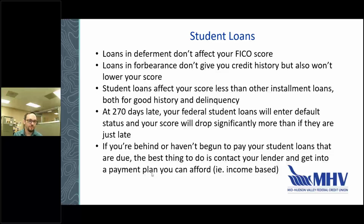A good thing to know, though, is student loans actually affect your score less than other loans do. So both for good and bad history. So if you do have a lot of student loans and you are actually in default on them, it's not going to hurt your credit score as much as if you're in default on something like your credit card or your car loan. It definitely will still drive your score down, but it's not quite as significant. And the main reason behind that is they're federally backed loans most of the time.